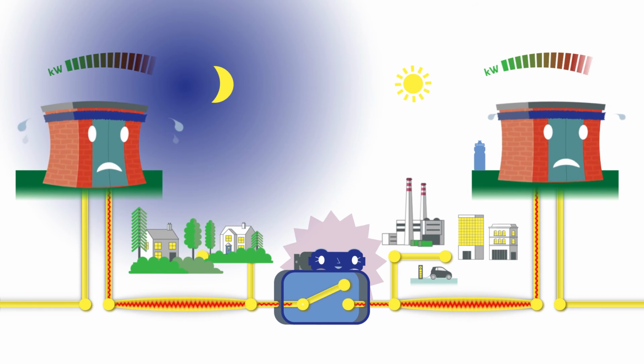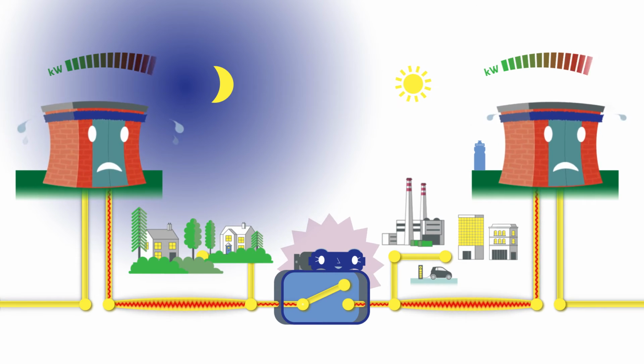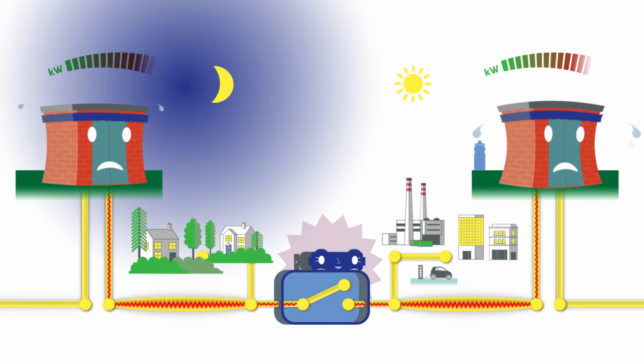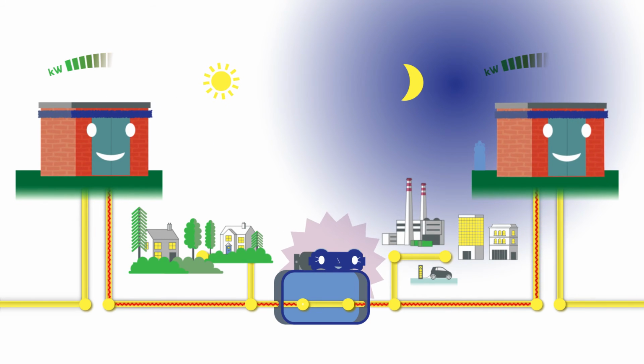Load sharing is especially handy if there are complementary demand profiles. For example, if one substation sees its greatest demand during the day, and another substation experiences its greatest demand in the evening, electricity companies can connect the substations and share the workload.